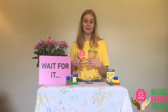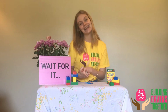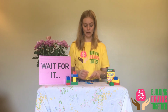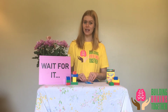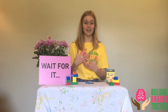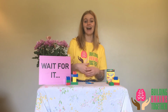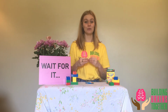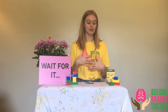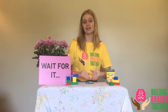This also helps them to set goals and practice patience, which is a really big one, because obviously it takes a lot of patience to have to sit there and wait when there's something so tempting that's right in front of them. So this can help them much later in life. If they're a little bit older and they're starting to save money, they can be patient and wait for those big goals.